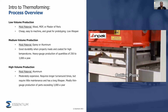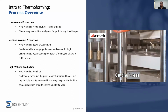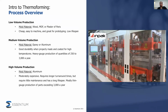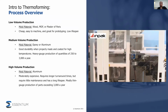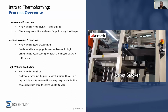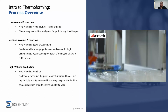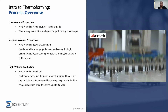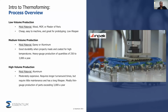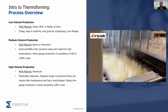For medium volume production, the molds will typically be coated with a type of epoxy or made out of aluminum. These allow for good durability when properly made. The epoxy models use a high temperature resistant epoxy that can withstand temperatures of around 200 to 300 degrees Celsius. Heavy gauge production of thermoforming parts can range from 250 to 3,000 units a year. Heavy gauge thermoforming refers to the thickness of the thermoforming sheet. It is lower in production, and those are usually for permanent installations, like products that you would see in cars and fixtures, and maybe even wall panelings.